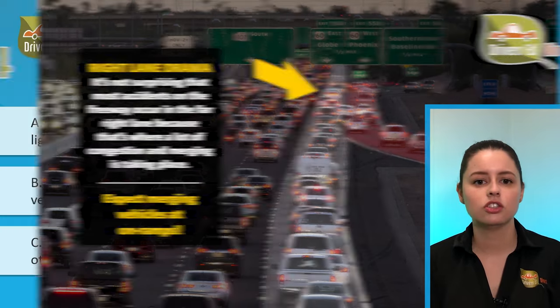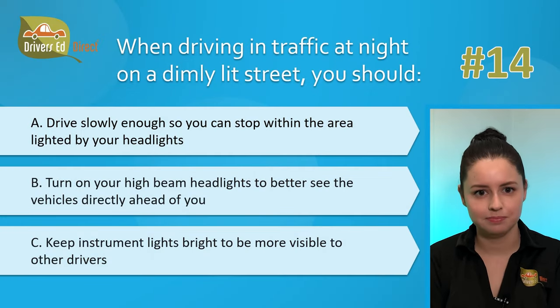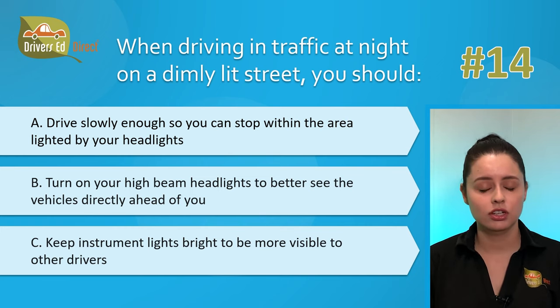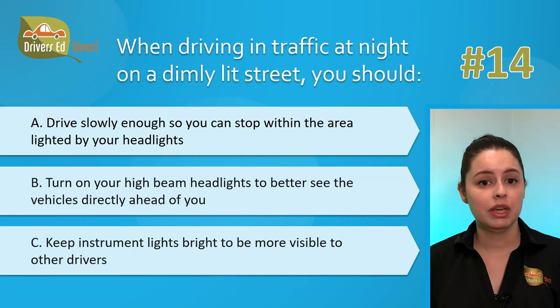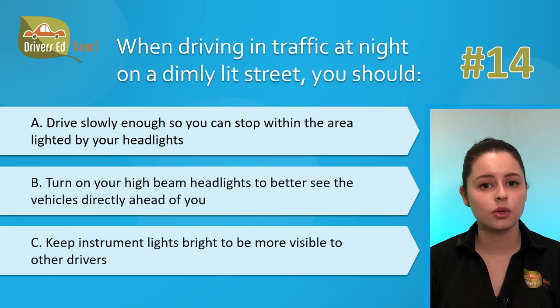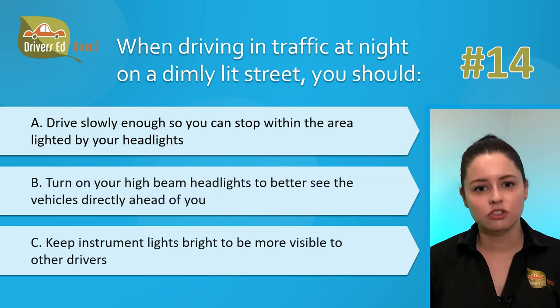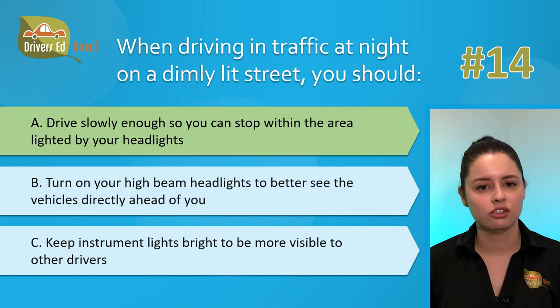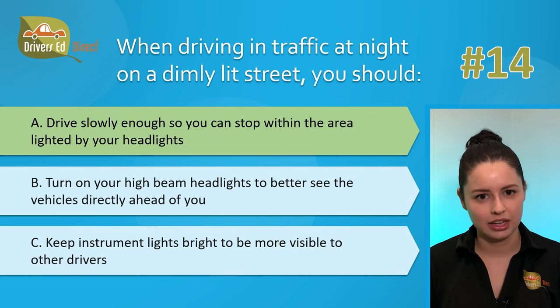All right, now let's continue on to question number 14. When driving in traffic at night on a dimly lit street, you should A, drive slowly enough so you can stop within the area lighted by your headlights, B, turn on your high beam headlights to better see the vehicles directly ahead of you, or C, keep instrument lights bright to be more visible to other drivers. The correct answer is A, drive slowly enough so you can stop within the area lighted by your headlights.